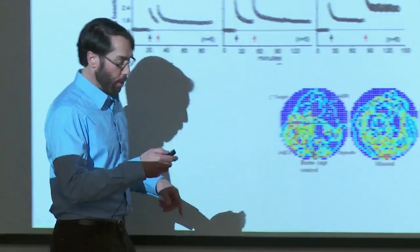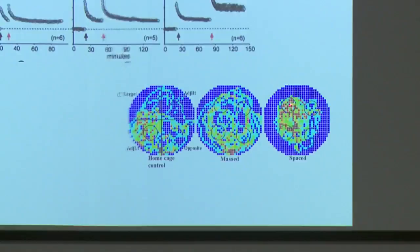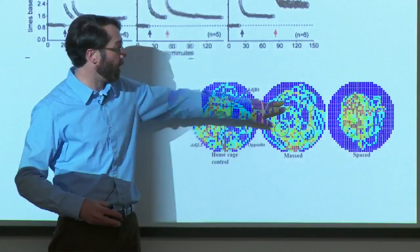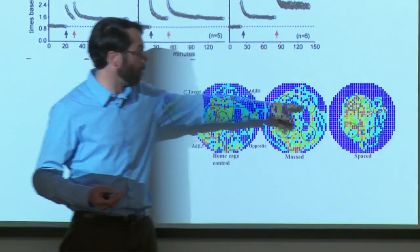And hopefully you can see the color differences. So this is actually where the platform used to be for both cases. And red means more time spent in that area where they remember where that platform used to be. So you can see that in the massed group, the ones that were cramming all that information in, they have really poor memory for that platform. But the ones that were spaced out have a really super memory, really strong memory for that exact location.